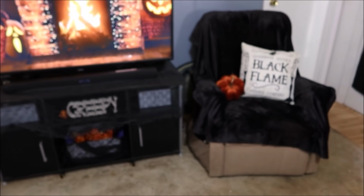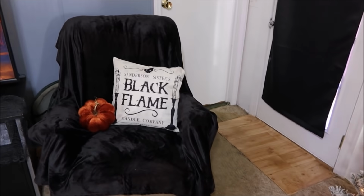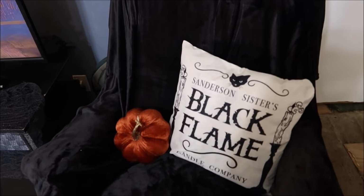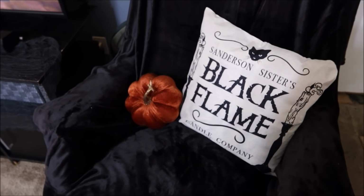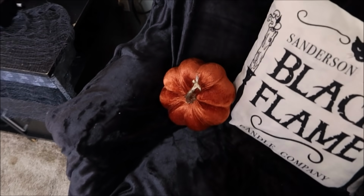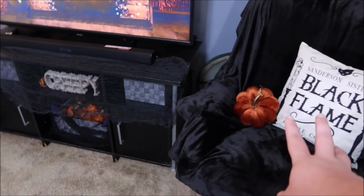So we finally got the living room figured out. There were some things I was messing with. My camera does not know what to focus on. So y'all already saw the tree. This chair, I just put this black velvet blanket on that I got from Hobby Lobby. That pillowcase was from the set of four from Amazon. Then I've got this orange velvety pumpkin right there sitting beside it, just so it kind of ties everything in.